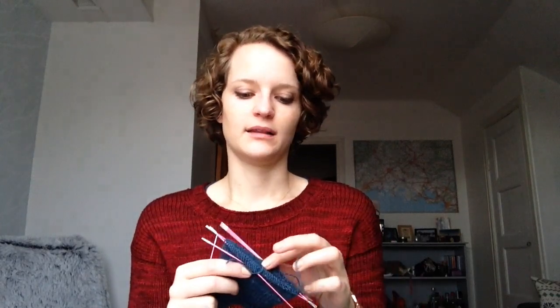Another project that I started since the last time we talked is another pair of socks. This is the project that I've been working on in class. Sometimes I knit in class and sometimes I don't. It depends what the subject is, and if I can sit and listen well while knitting and I don't need to take many notes, then sometimes I bring knitting with me to class.